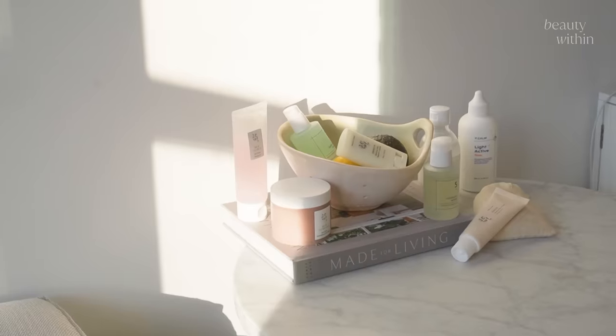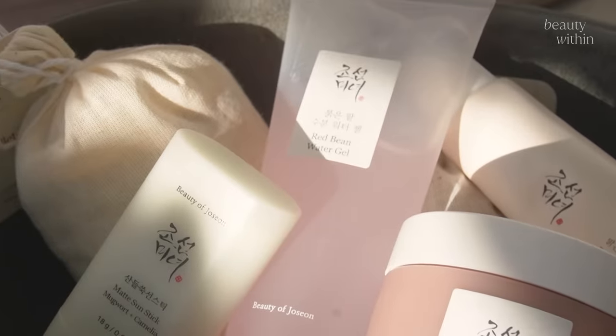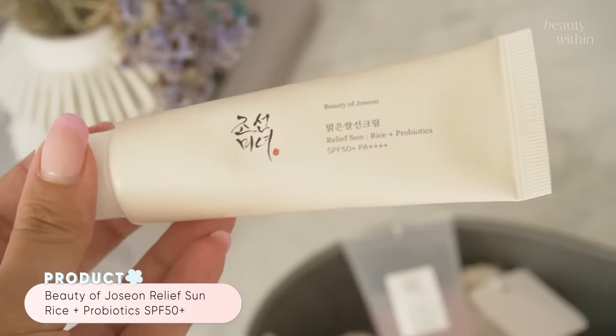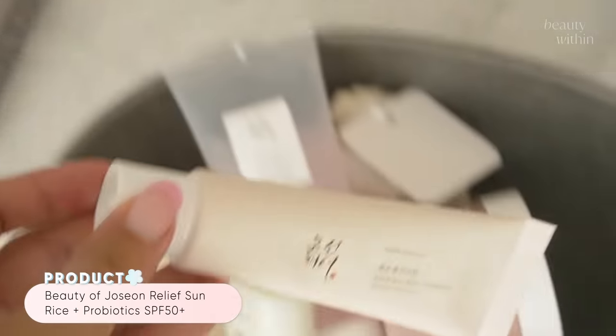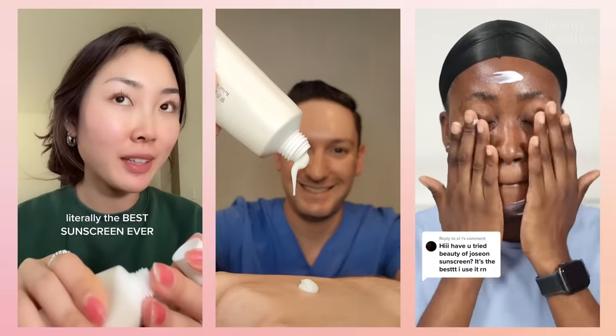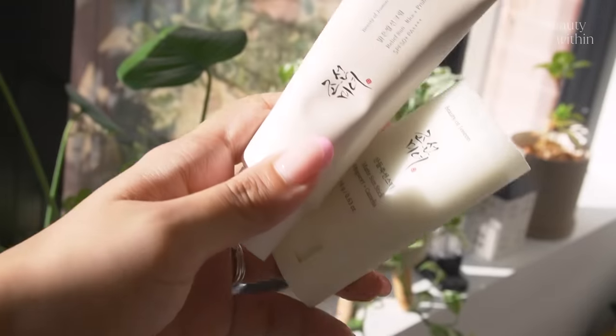Now I want to show you five brands that I think do all of these just so well, so good. Starting with the most poppin' brand. This guy has literally the whole internet shook, and it's the Relief Sun Rice and Probiotic Sunscreen. TikTok, IG, YouTube, every other platform that you could be on, I'm sure has talked about this sunscreen. It's SPF 50, it's glowy, doesn't even feel like you're really wearing sunscreen, and it's just like, chef's kiss.